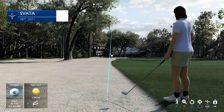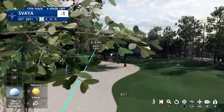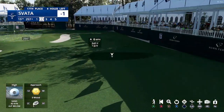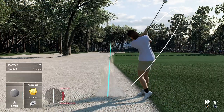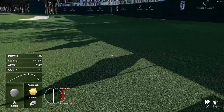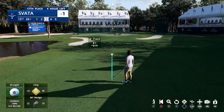That was flirting with disaster the whole way, and it's going to wind up hopping into the bunker. Has to be thrilled with that second shot here to the par five. Frank got everything out of that. Yeah, did well just to advance the ball so far down the fairway. And now a fairly straightforward third shot.